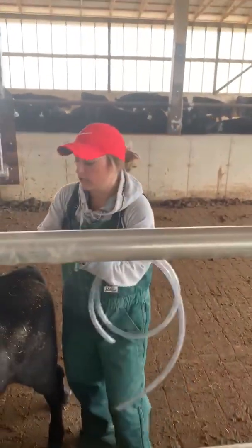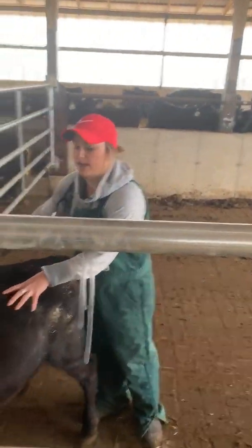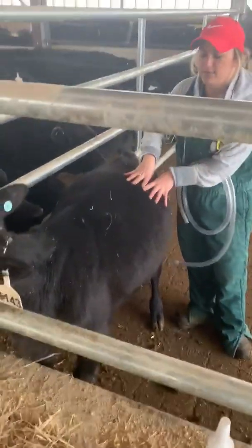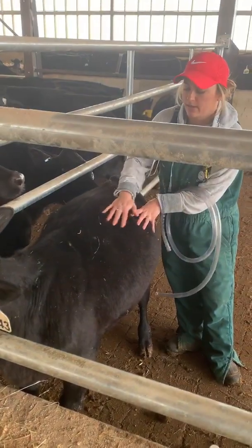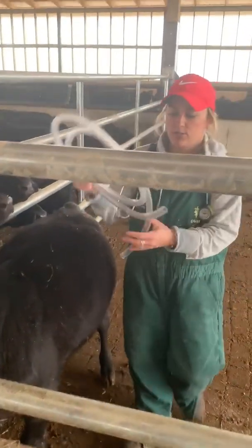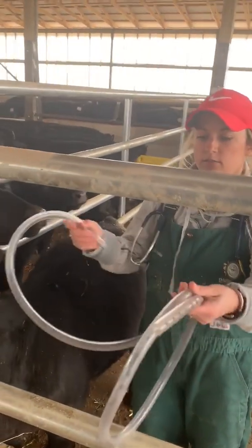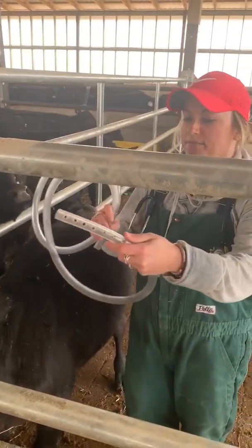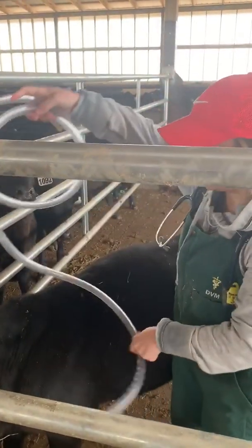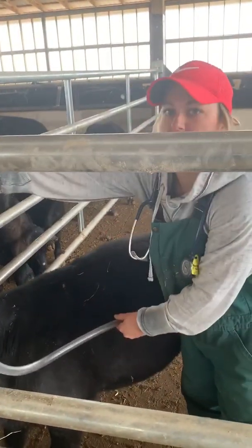Another thing you need to look for when you're looking at your bloat is which side of the animal it's on. It's most typically going to be on the left side when you're standing behind them, because this is the side of the body that the rumen lives on. Okay? So I just use a cheap tube from the hardware store, and I just take a drill and drill some holes in the end of it, and then make sure it's long enough to reach all the way down into the rumen.